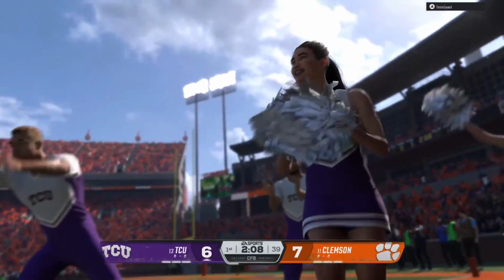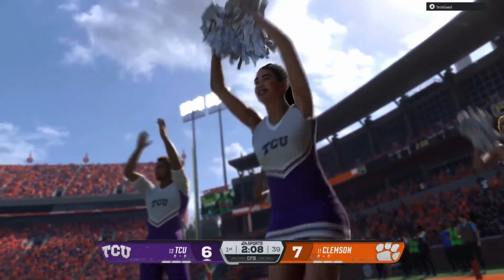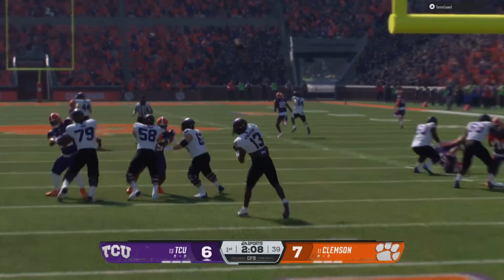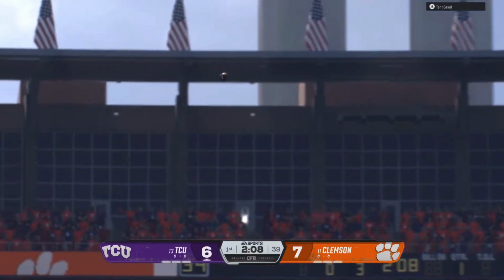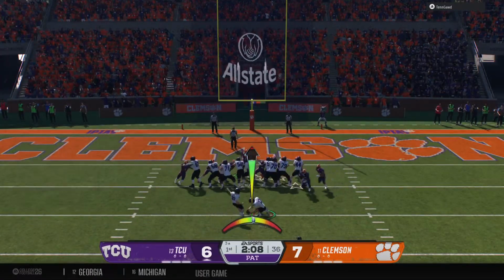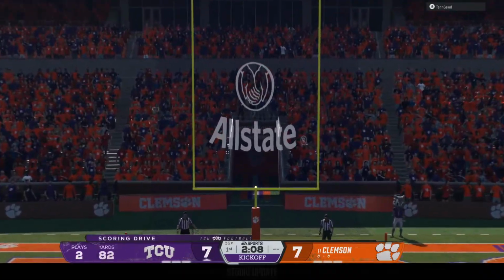Man, oh man, when you got a weapon like that, you got to find him and you got to give him the ball in space. You have some plays on your play sheet, and some of them just say, that guy, get him the ball, let him do the rest. Dangerous weapon out of the backfield, catching the football, making the big play.